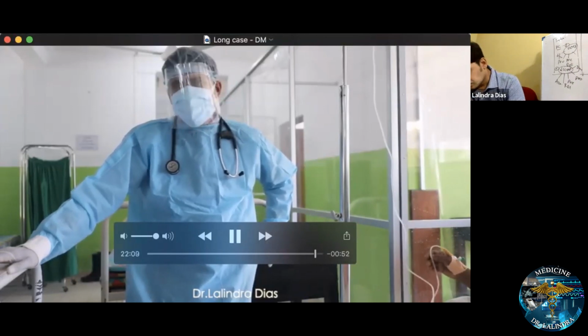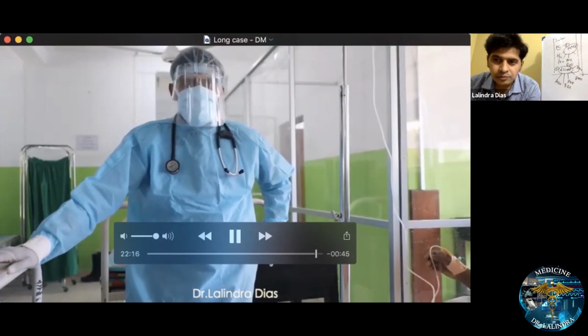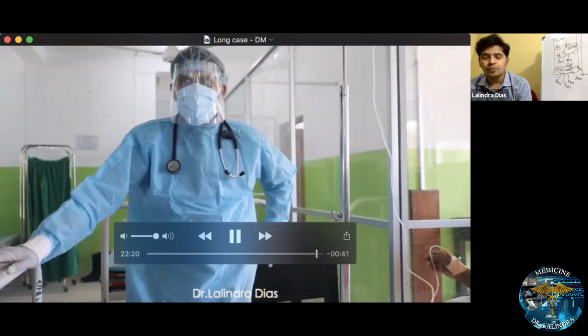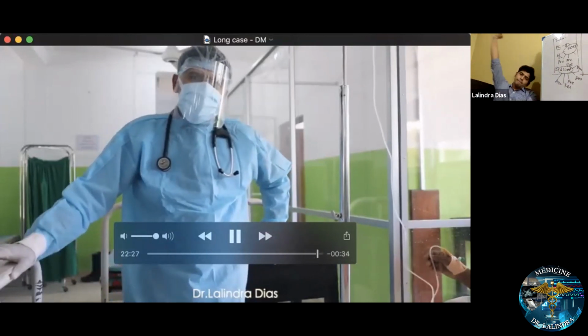I will refer this patient later on to an eye surgeon to look for evidence of diabetic retinopathy. And she complains of froth in the urine, so I will do a urine albumin-creatinine ratio and PCR to see whether she has significant nephropathy. If that is the case, I will also order an ultrasound scan of the kidneys.